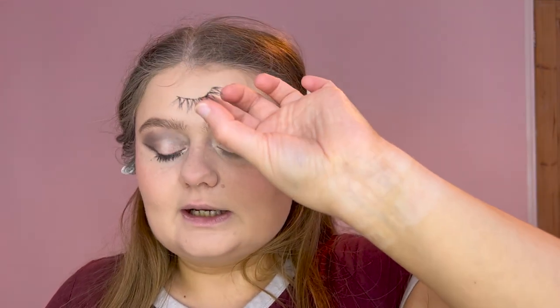And now we're going to apply some Ardell Wispy Lashes. They look like that. And I'm just going to apply some Kiss Translucent Glue to the lash band. And now the glue is applied, let's apply it to the eyelid. And now I'm going to do the other eye and then be back so we can finish this look.